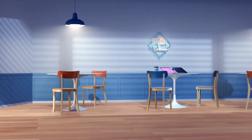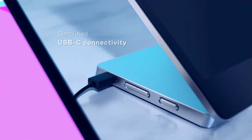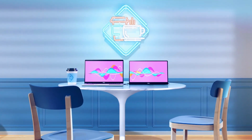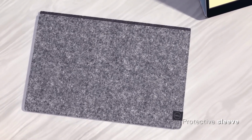However, to keep it lightweight, there is no built-in battery. Instead, a USB-C cable connected to your computer will transmit both power and image to the screen. Offering up a full HD 1080p resolution with crisp, vibrant visuals, the Dell C1422H also totes an anti-glare IPS panel featuring a 300 nit peak brightness.